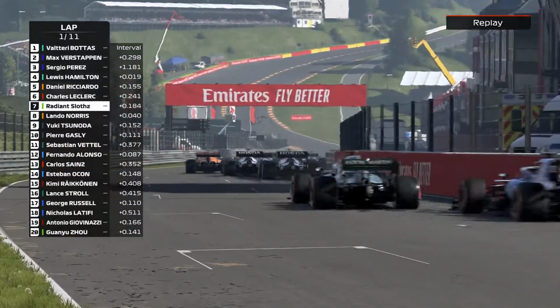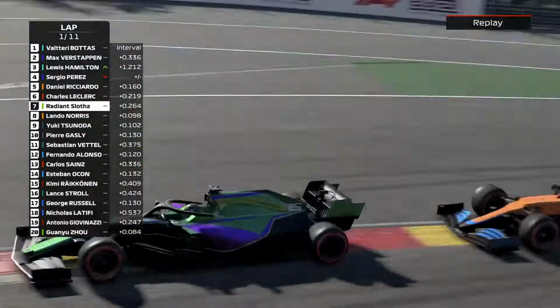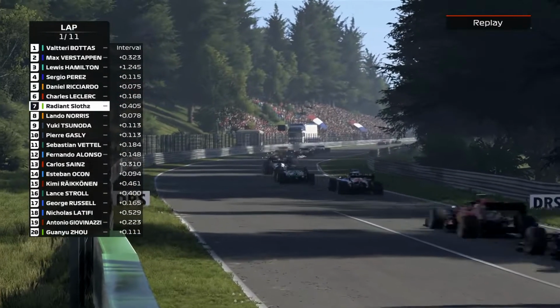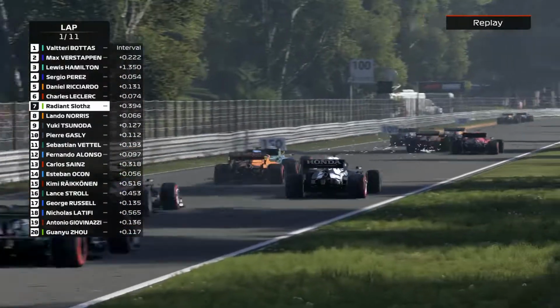It looks as though he has dropped a position to Leclerc, but he is fighting with Norris up towards Eau Rouge. They go side by side into the corner. Incredible they don't touch there, and Norris is going to sit right in the gearbox of Radiant Slothz. Up ahead we've got some fighting going on. Charles Leclerc, Daniel Ricciardo, Sergio Perez and Lewis Hamilton duking it out.